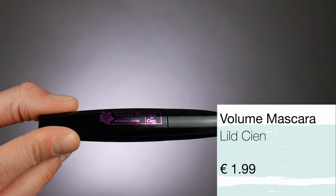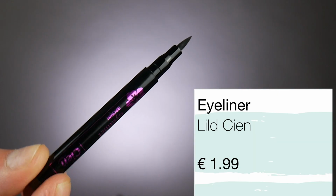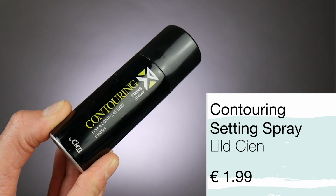We have a mascara that's $1.99, and that's from a different collection by Cien from Lidl, but we're gonna try this out today. And we have an eyeliner that's $1.99 as well. And from Contour, we also have a setting spray. Now, when it comes to this setting spray, I wasn't sure what it was because it did look like a hairspray to me, so I was a bit like, I don't know if I'm gonna try this out, but hey, let's give it a go.